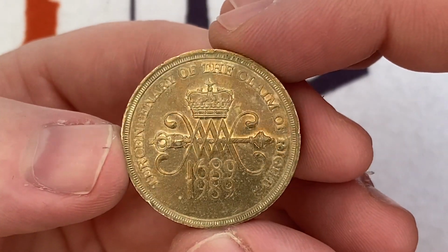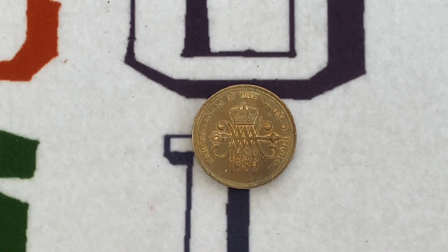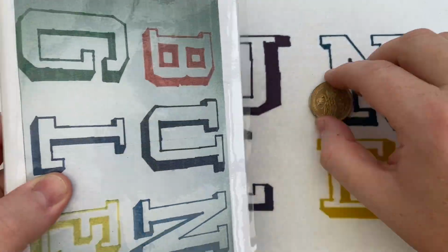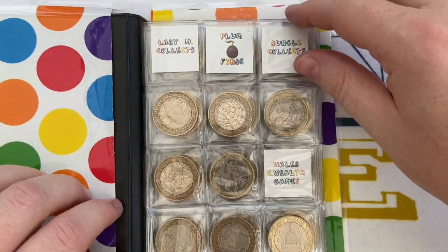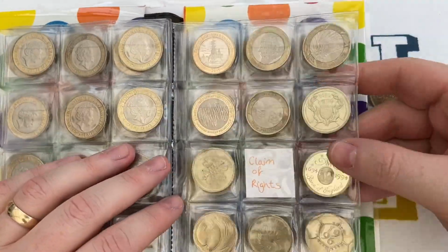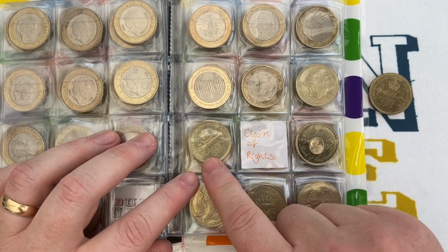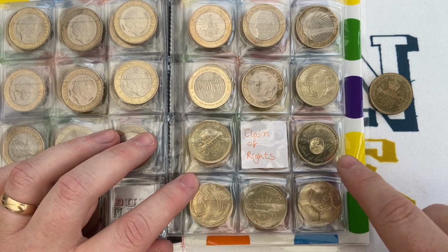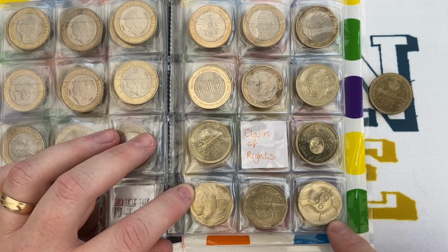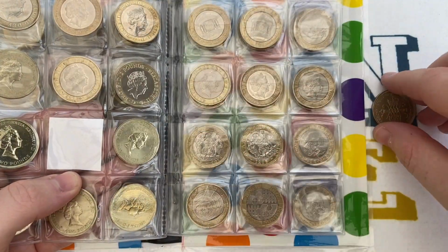That doesn't bother me. I don't mind that at all, because I didn't pay a lot of money for it comparatively, and it will complete my £2 set for the older styles. So there it is. So I've got the Scottish Thistle for the Commonwealth Games. Got the Bill of Rights, its sister coin. Then we've got the Bank of England, the UN, the Peace Dove, the UN coin, and also the football for 1996. So let's get that in.